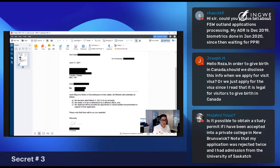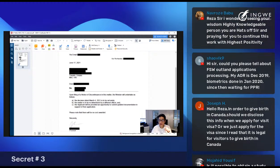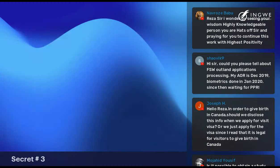You do an appeal on a temporary resident visa, like a study permit, work permit, if it's a strong case, not a losing case, if it's a strong case, okay?